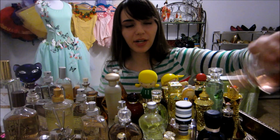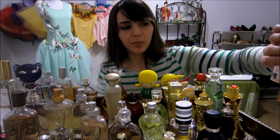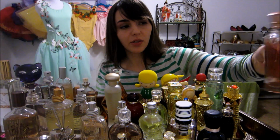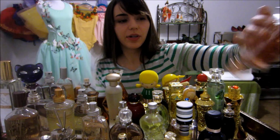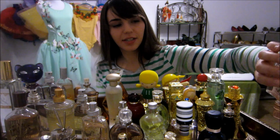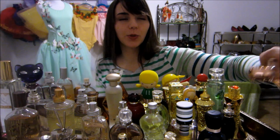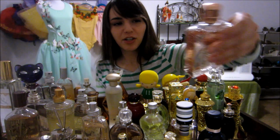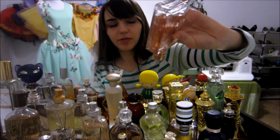I got it in a trade when I was trading a perfume I didn't like. But it smells old lady-ish to me in a kind of pleasant way. I have a couple of very refined great aunts, and I can picture them wearing this. So I actually do wear it sometimes, even though I think it's a little mature for me. But again, a warm, powdery floral.